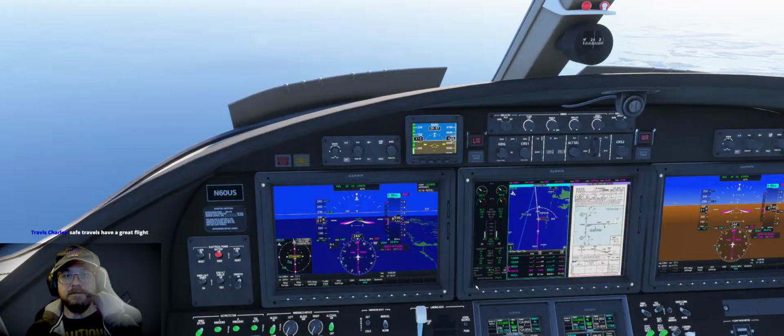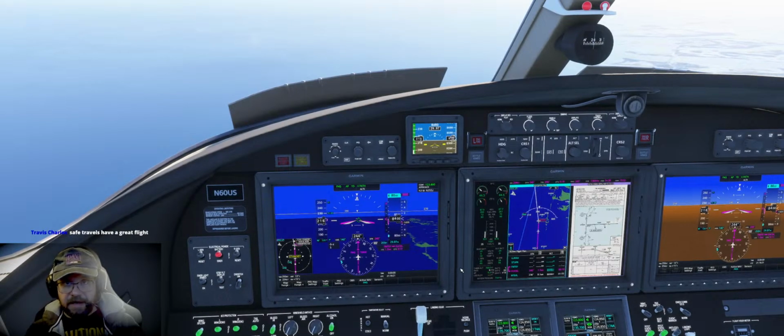Miami Oceanic approach, Citation 60 Uniform Sierra, passing 8,400 for 8,000.